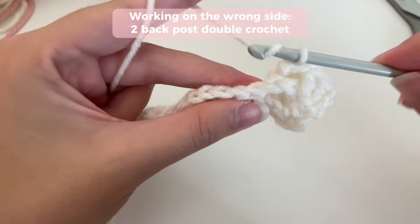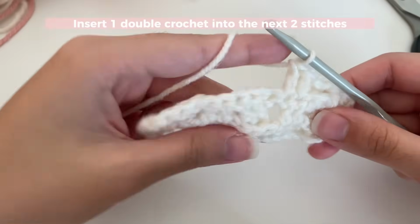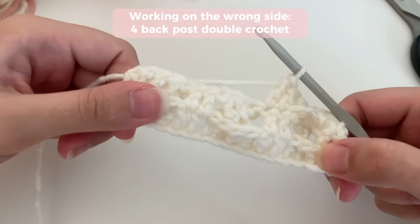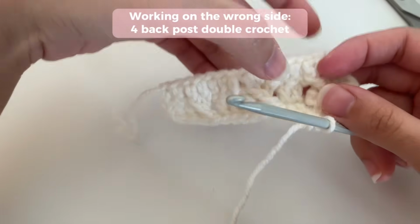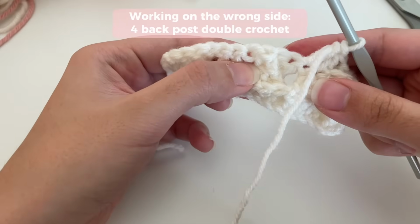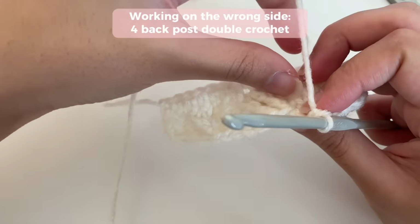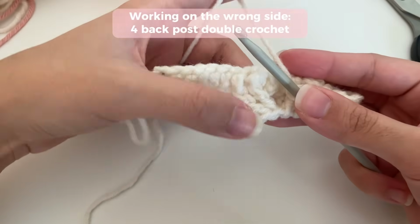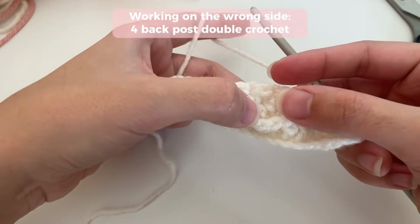Now double crochet into the next 2 stitches, 1 and 2. Now the next one is a little bit trickier to understand, but the way that I like to do it, because when I first started it was my first time and I was super confused too, so here's how I understood it. When you're making it, you have to start with the ones that are on top. So you're gonna do 1, 2, and then you're going to do 3 and 4. So that's the order it's going to be. Or you could look at it with whatever stitch is first, that's the one you're going to back post. So this stitch comes first, so you're going to back post this one. Oh, sorry. First back post, second back post, third back post, and fourth back post.